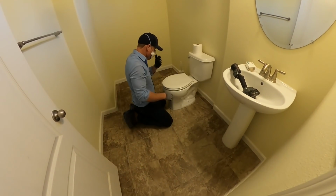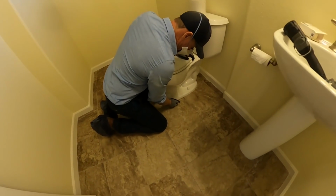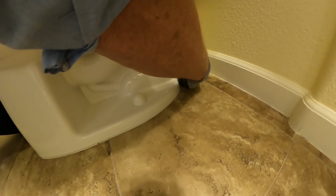Toilets can be an issue as well. Here's a quick tip, really, to make sure that your toilet is sealed. A lot of people do their caulking around this area here, which is good, but leave the back of the toilet, the base of the toilet, uncaulked.